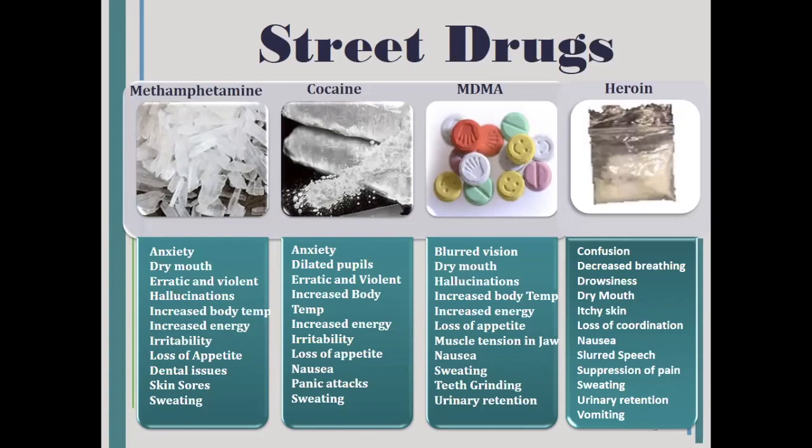Next, we have cocaine. Cocaine is also known as crack, coke, snow, blow. Again, cocaine is a stimulant, so it's going to have many similar side effects to methamphetamine, the increase in the way in which the body is functioning. So again, you're going to have that anxiety, the increased energy, and possibly erratic and violent behavior. A lot of times, a loss of appetite accompanies cocaine use, as well as panic attacks and sweating.